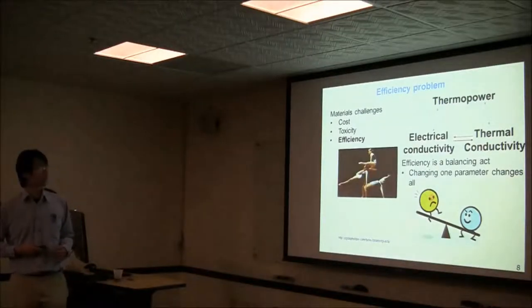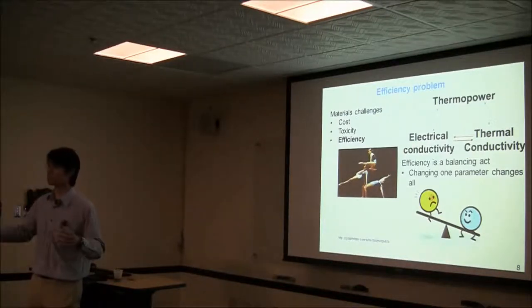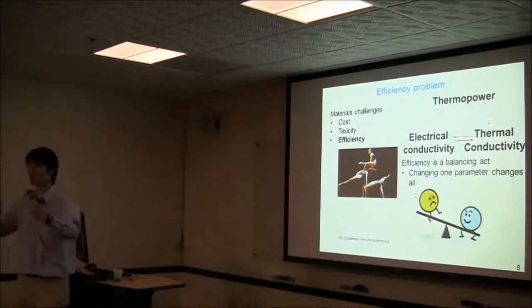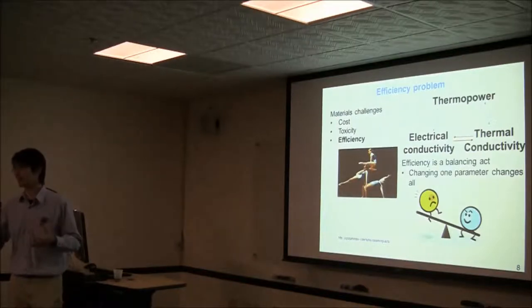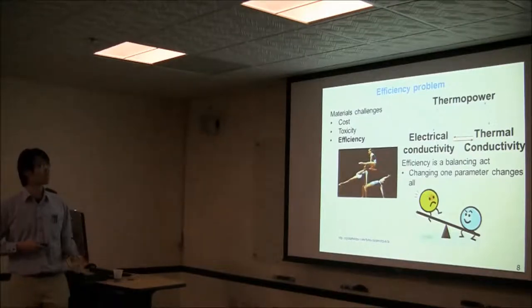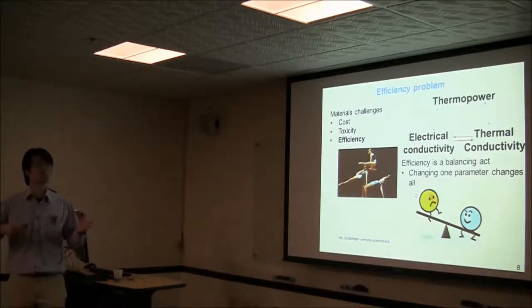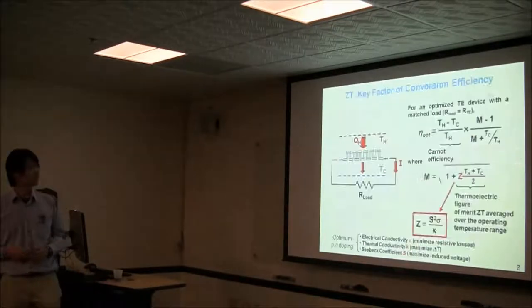Because those parameters are related to each other, if you want to tune one, the others will also change. And so it's really hard to make a good thermoelectric material with high efficiency. If I just want to change one of the parameters, you'll also change all the others. So it's hard, okay.